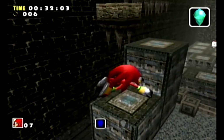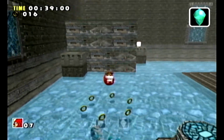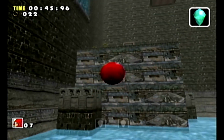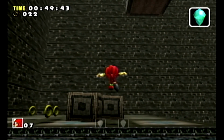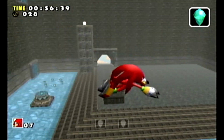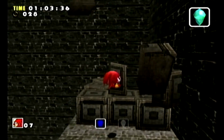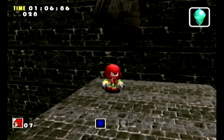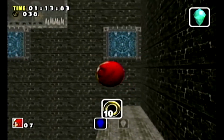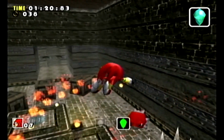So it looks like the next emerald piece is gonna be up here. Yeah, let's go ahead and collect our ring count and boost our score real quick. Just gonna break these boxes just cause. Let's go ahead and climb up to here, cause up here is somewhere where the next piece is gonna be. Yeah, we don't need to activate those wall things. We can pretty much climb walls.